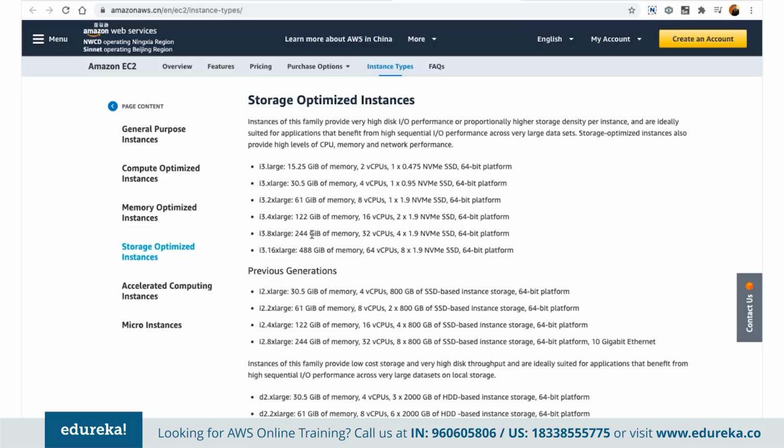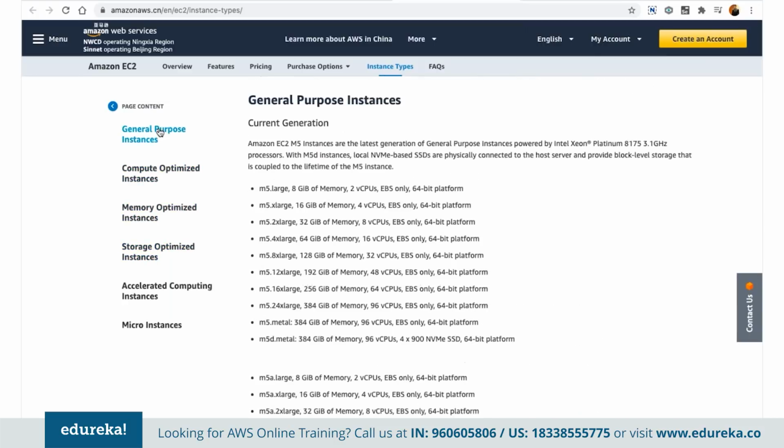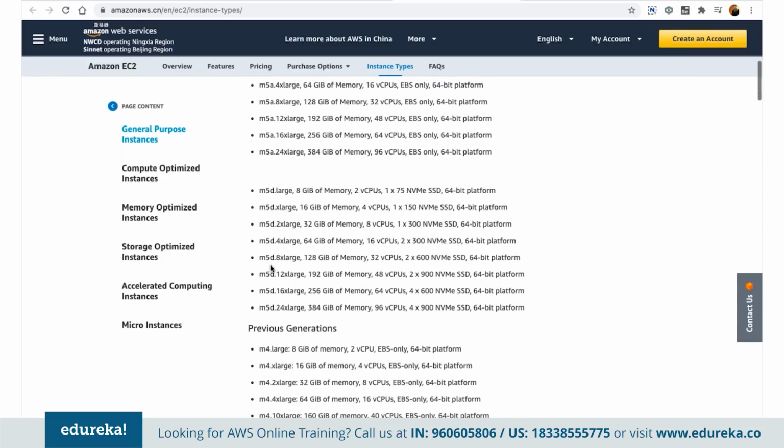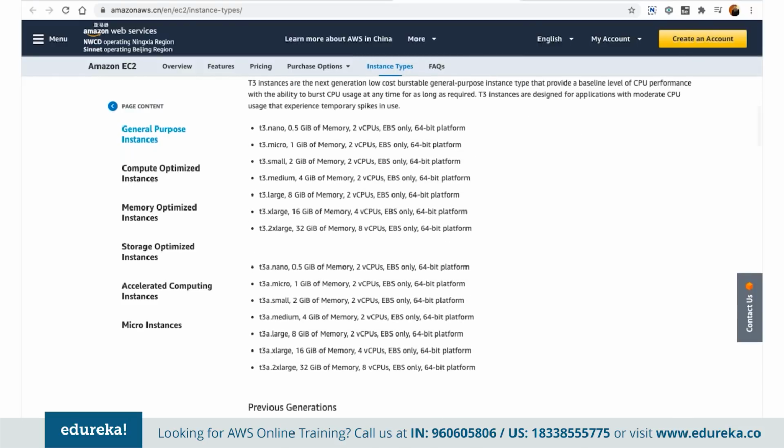So basically here we can get a good performance on the storage intensive use cases. Same way when we are deploying this for general purpose application, as in when we're deploying a small to medium scale website, then instead of these computation and memory heavy instances, we can choose general purpose, where we have families such as M5, M5A, M5D, T3, T2. These two all instance families are available under general purpose.